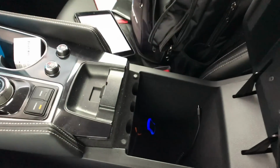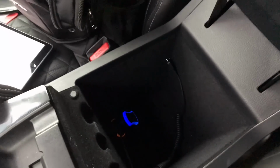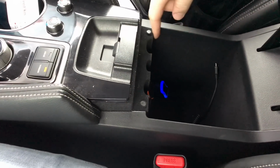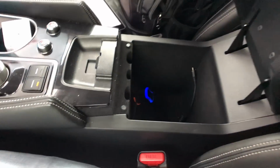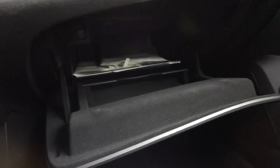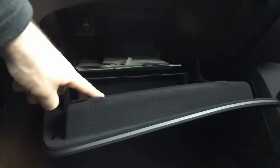We lift it up, it's not as big as I would have expected it to be, but we do have power port down below, as well as a couple slots for your cords to come through. Nissan gives us a locking glove box, and it's actually really deep. I mean, that goes way back there, deeper than what it looks, and it's got a nice soft lining here.